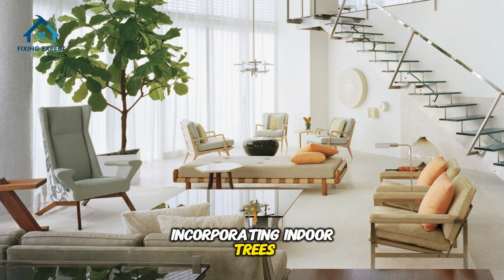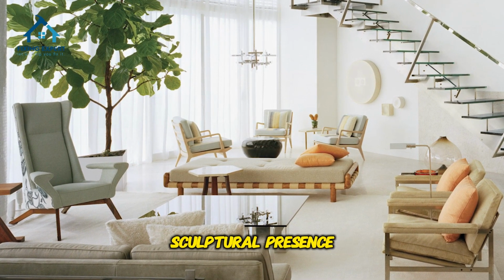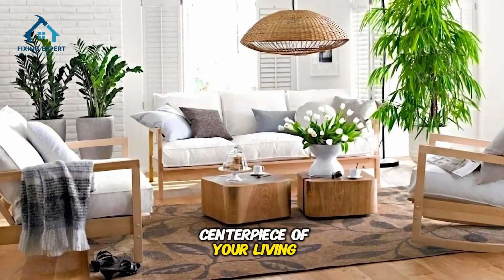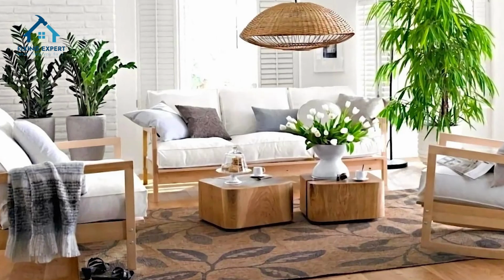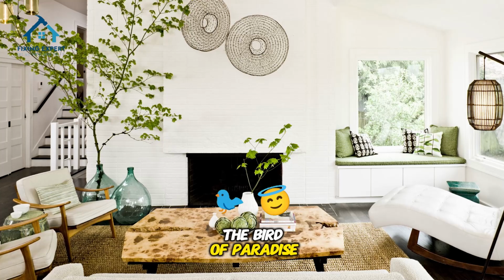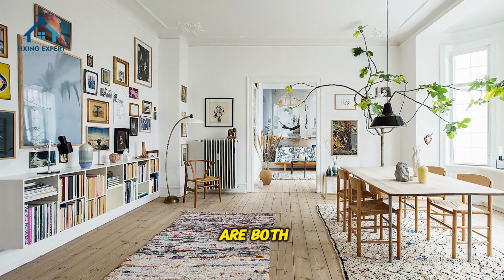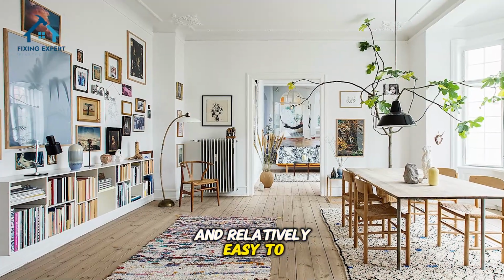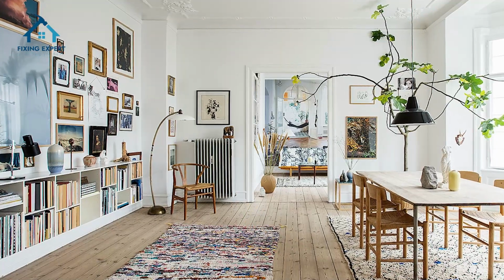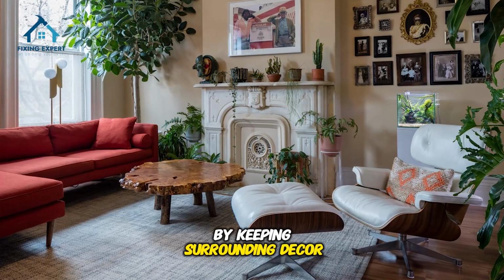Incorporating indoor trees. Larger indoor trees are gaining in popularity for their bold, sculptural presence. These trees can act as the centerpiece of your living room and really make a statement. Popular choices for indoor trees in 2025 include the bird of paradise and the rubber tree, Ficus elastica. These plants are both visually striking and relatively easy to care for, making them perfect for creating drama in your space. Place a tall tree in a corner, and give it the spotlight by keeping surrounding decor minimal.